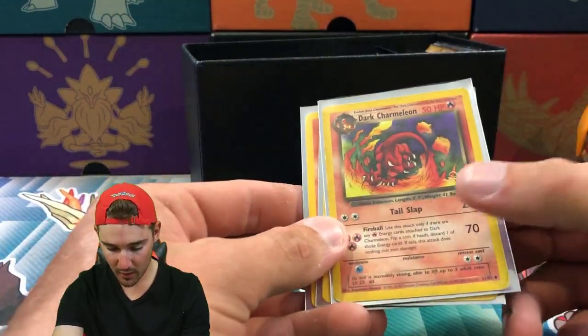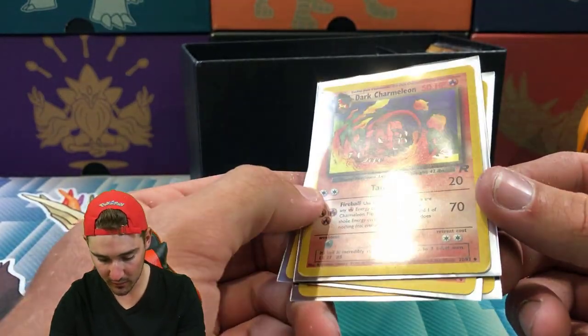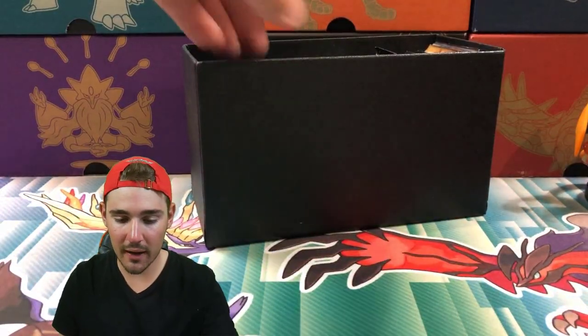Especially this one. This one's weird. Tell me what that is. Why does that one have a gold stamp? I'm super confused. But yeah, let's get into these packs.